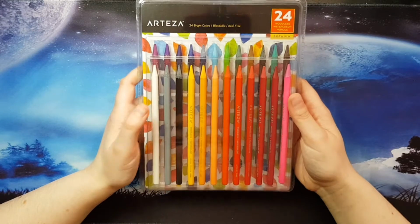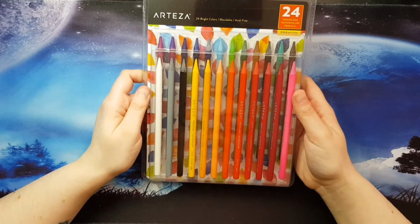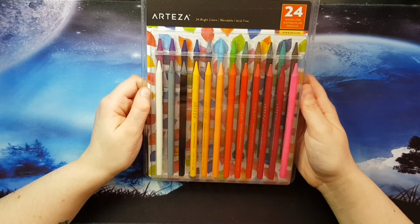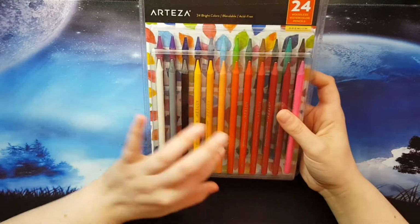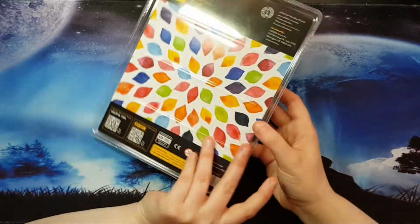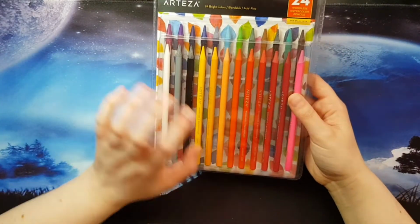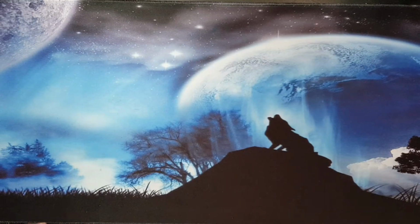So just let me know if you do want to see any of these supplies in use, then just drop a comment and I will be happy to do that. But there's a really nice variation of colours in there. So hopefully I'll find out what they're like soon.